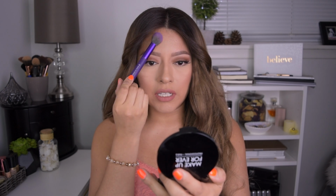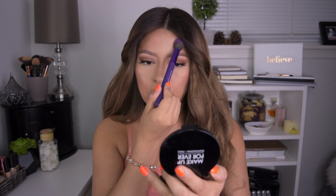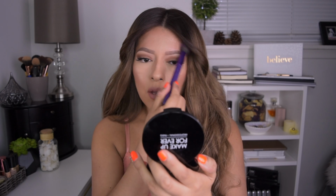So for the forehead, I use the same brush and I just dab it over here. So here I try to go very lightly. I don't want it to be too over the top. I just want it to have a healthy, wet glow.